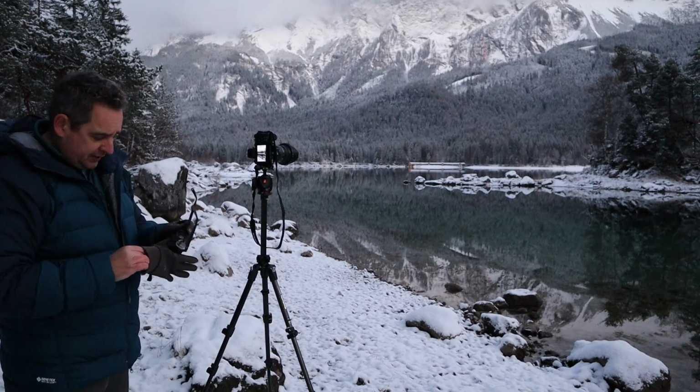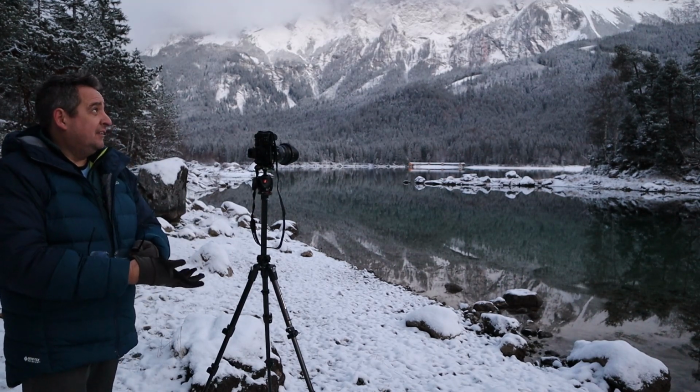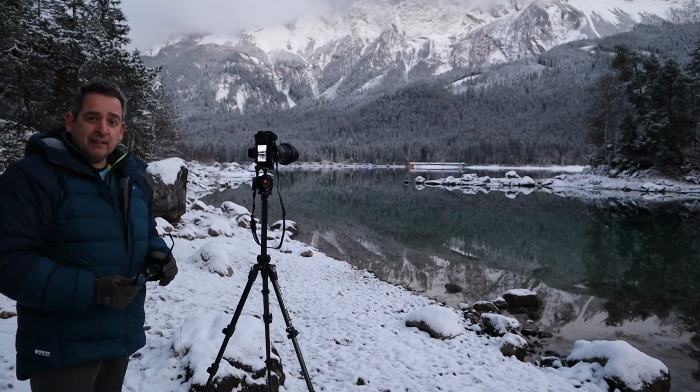I definitely think this is going to be one of the shots of this year. So it was a good decision to come here today. Eibsee always pays off. Every time I come here, I get a great photograph.